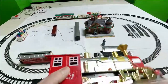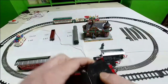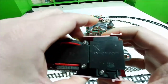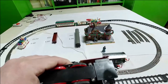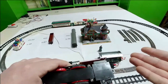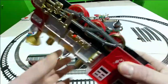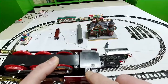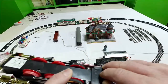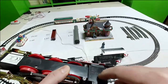Obviously, these four batteries will surely not be enough for providing a source of power to the locomotive for the entire season. So from time to time you need to unscrew this screw here, open it right there, and change the four batteries inside.